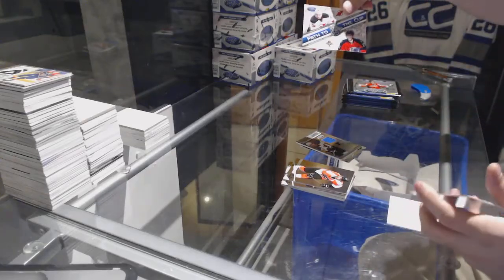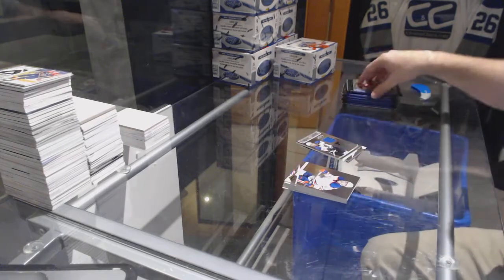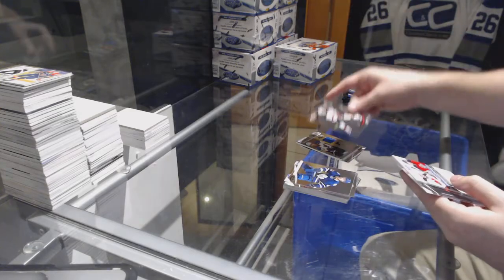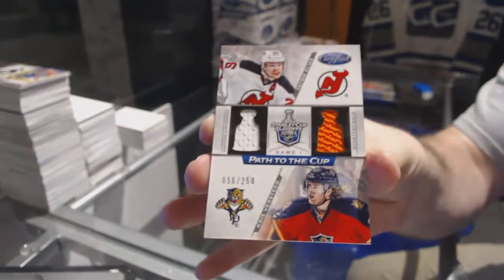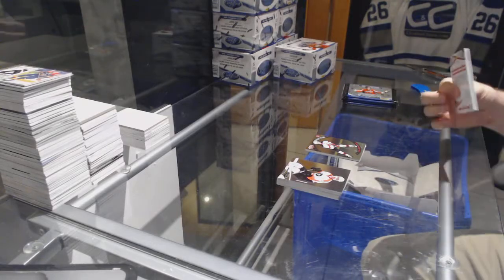We've got a random between Devils and the Panthers of Zay Jack and Samuelson, number 399. We've got a certified stars for the Devils, Ilya Kovalchuk, to 999. And another Devils, Elias Enversteeg, dual jersey, to 250 dual.